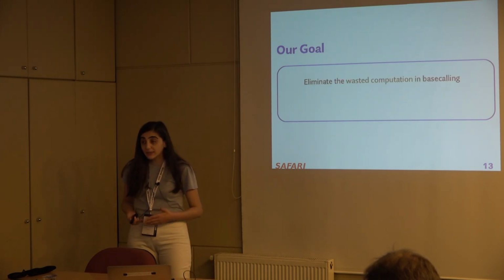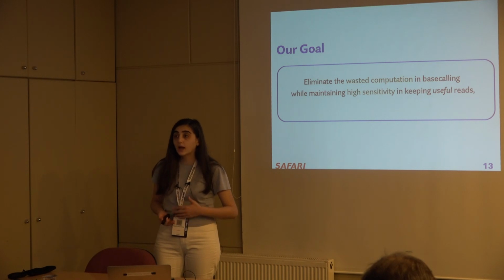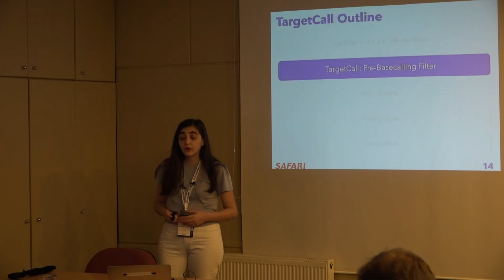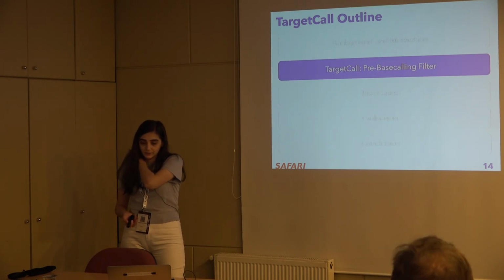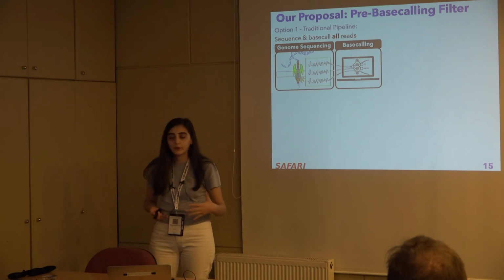And our goal is to eliminate the wasted computation, but unlike other approaches, we want to maintain high sensitivity in keeping useful reads. We want to be scalable to large reference genomes, and we want to maintain adaptability to different use cases. For this, we have TargetCall, which is a pre-basecalling filter. And we need to explain what a pre-basecalling filter is, but before that, let's remember our approaches.